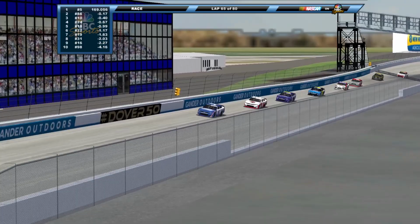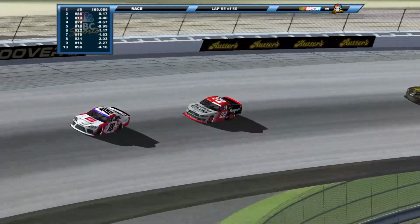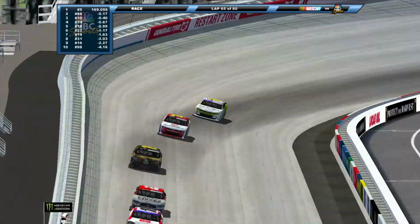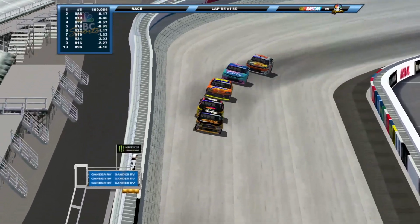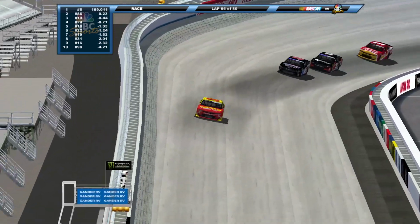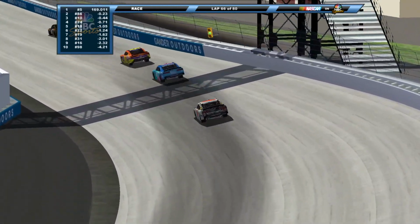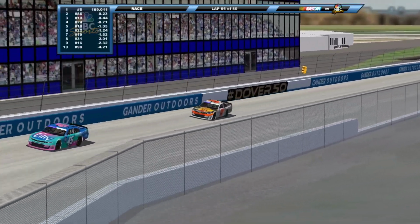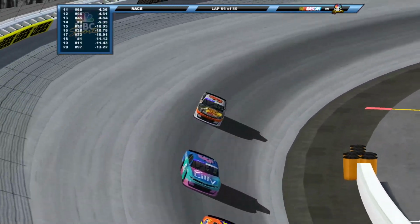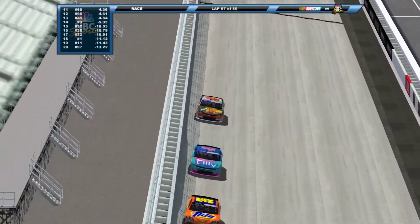Dang, the gap between 9th and 10th is like 2 seconds. Just noticed that. It's a big gap. And the gap between 14th and 15th is pretty big as well. Like, wow. Like, holy crap. These guys are spread out. I mean, it's like 5 seconds. Can't even see them in the same frame.